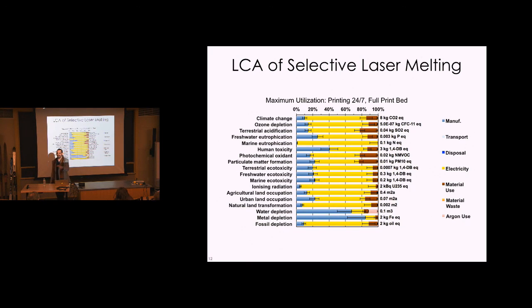Any guesses why there would be any argon use for 3D printing here? Building gas or lasers? Well, I'll give you a hint. What's the material that we're printing in? Close. So powdered aluminum. Very, very flammable. Think thermite. Yeah. It's like explosively flammable.